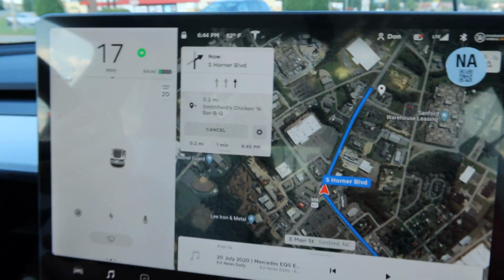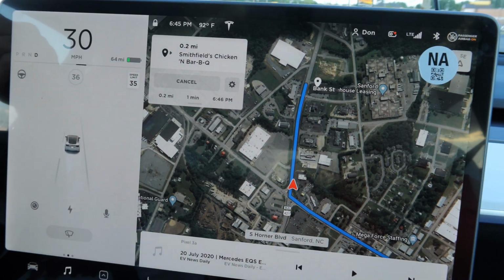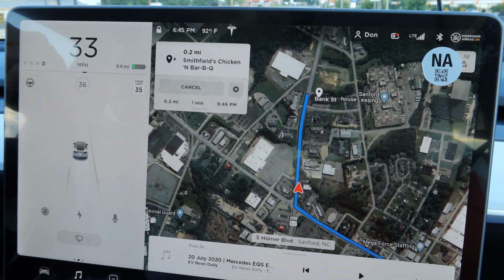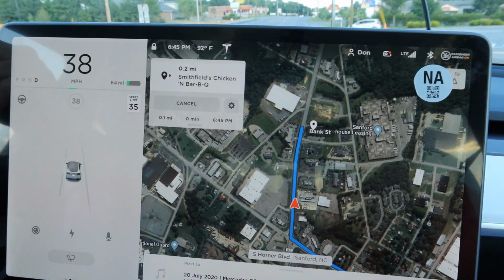Don and I have learned that locally 421 is called Horner Boulevard. We hadn't really realized that before.